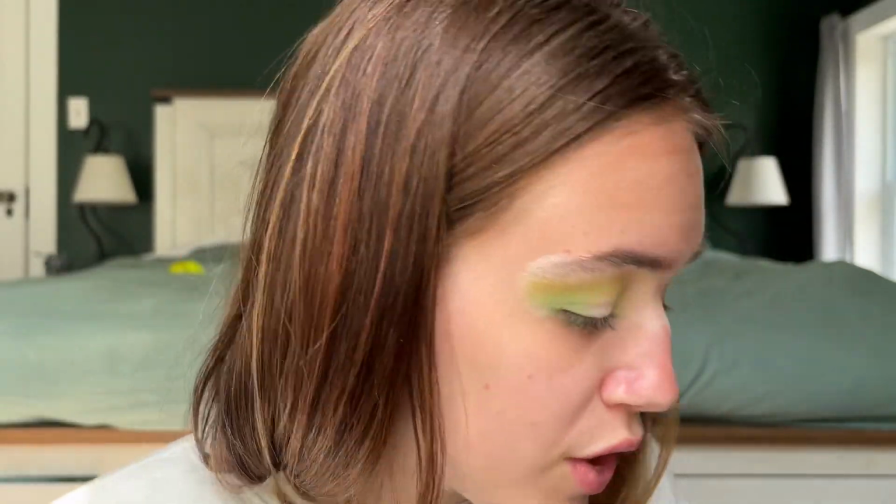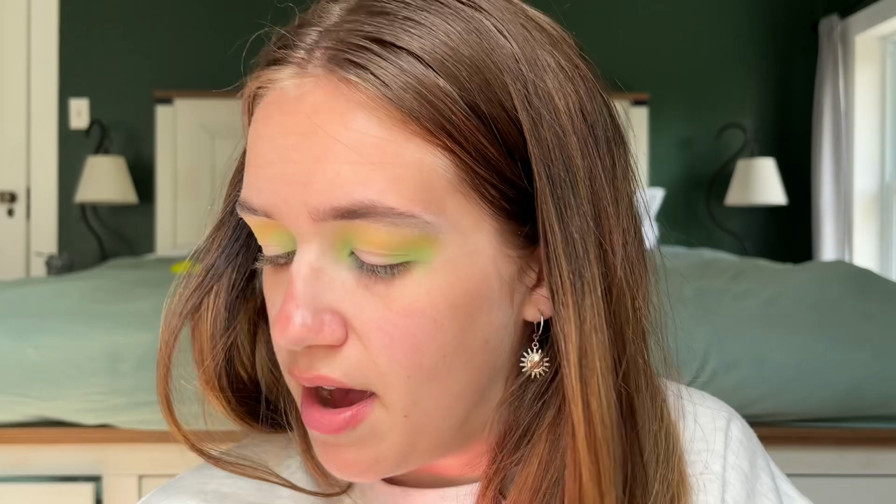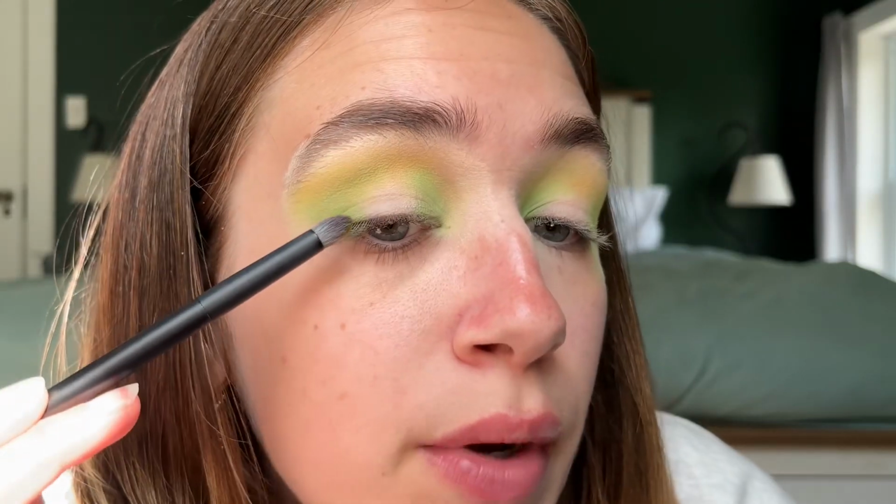But yeah, just taking that into that space right there for right now. And I do think I'm going to switch to a maybe tinier brush here. Maybe this one actually, this Rephr 26. And I think we're going to go in with that Horrify shade right there. Taking that and then bringing it right into here.